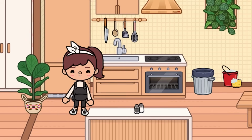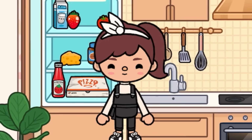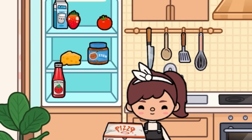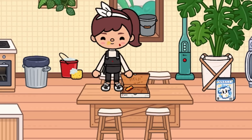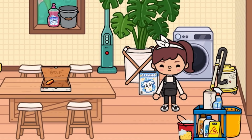And then I head into the kitchen to find breakfast. I'm usually just looking in the refrigerator to see if there's anything I can cook with. And today I found pizza. It was leftover pizza. It was kind of cold. I probably should have heated it up. So, after my breakfast, I go ahead and get some cleaning supplies ready for work.